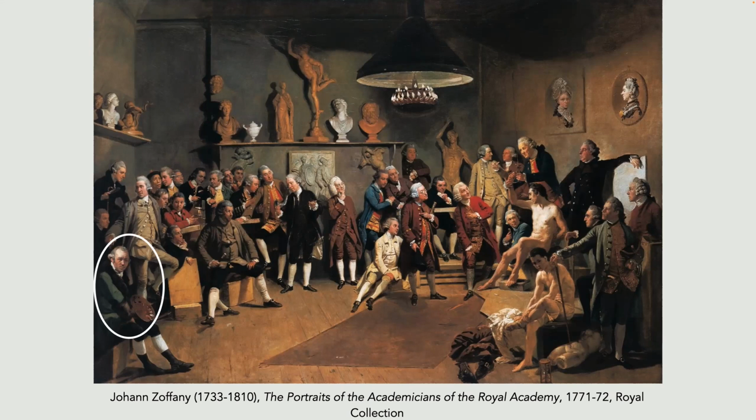Just to the left, incidentally, of the centre, these are the two key founders, William Chambers on the left, and Sir Joshua Reynolds on the right, the first president. He's the one with the ear trumpet. I think it was an illness when he was young. He had to use an ear trumpet all of his life. And interestingly, it's not just the academicians. There are some guests as well, particularly this chap here, Tan Chitqua, a Chinese artist who was visiting London at the time. So they invited him along, and he's included in the portrait.